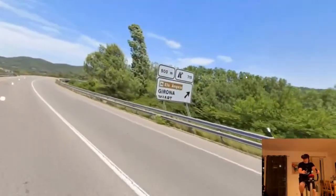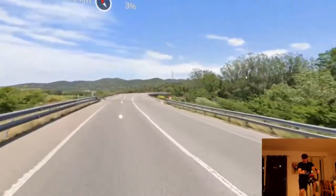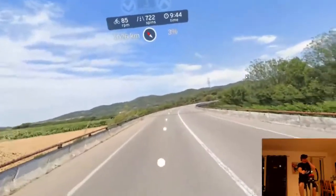Oh look, sign about Girona, nice. This is probably getting close, I hope.